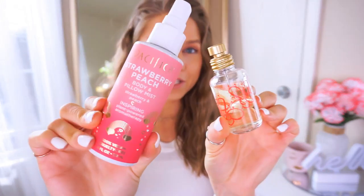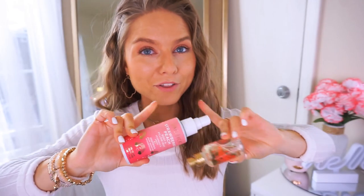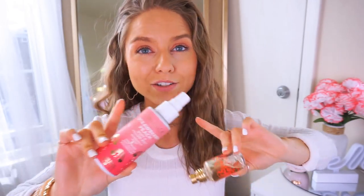All right, first things are perfumes, and these ones have been my two go-tos lately. They're both by Pacifica, and you guys know if you watched my other beauty video, I love Pacifica. They're clean, vegan, cruelty-free, and super affordable. So this one is their strawberry peach. I love strawberry and I love peach. It's their body and pillow mist, and I use it even in my hair sometimes too. It smells amazing, and I love that you can put it on your pillow at night to help relax you.